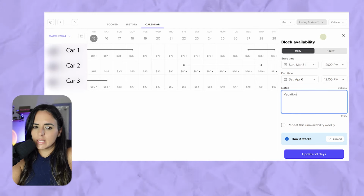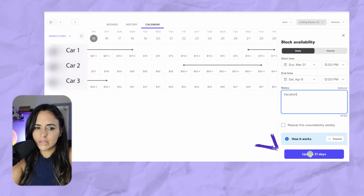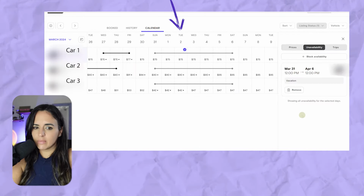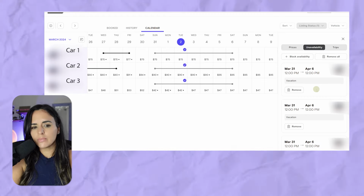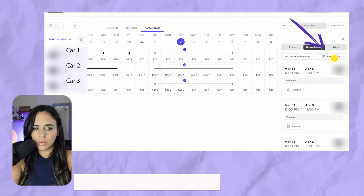And by the way, you can see that you can also do hourly blocks if need be instead of days. Okay, so then you click on update days. So you can now see that those dates are blocked off. And if you click into any of the days or any of the rows for any of the cars in any of the days, it will give you the full details, and it'll allow you to remove it either for the specific car or for all of them.